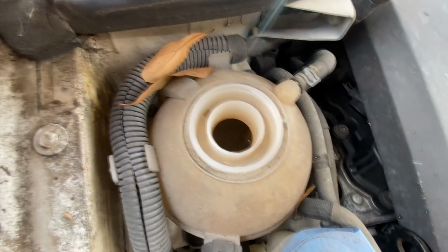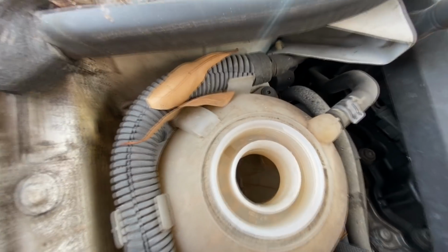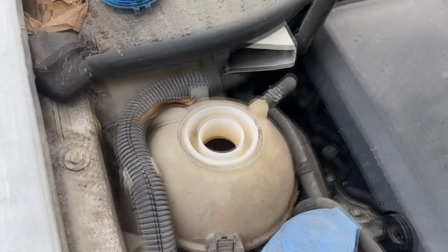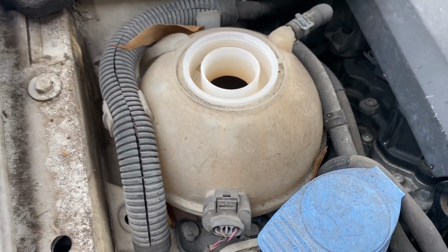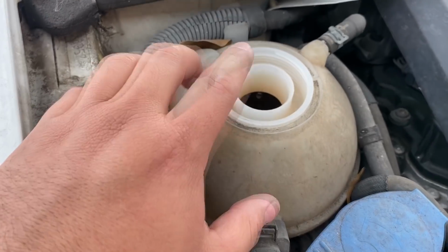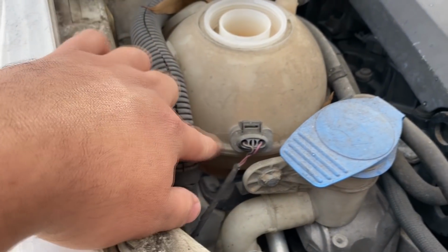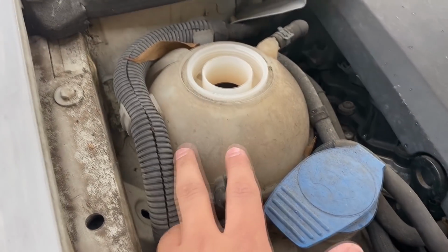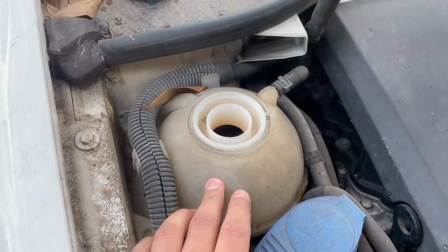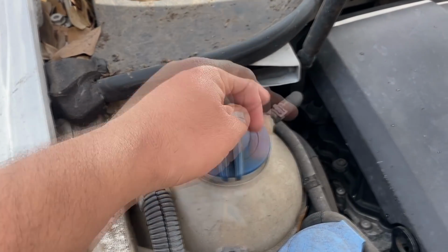Oh, actually, this thing is full, but it looks like it just has water in there, or maybe it needs a little bit. Let me add some to it. All right, so I put a little bit of water in there, but honestly, it didn't need any. This thing was pretty much full. It was just really hard to see because there's no coolant in there. It's just straight water, and when it's straight water, it's really difficult to see where the line is. It doesn't help that this tank is already really difficult to see through anyway, but we're going to put this cap back on there. Again, it didn't really need any.